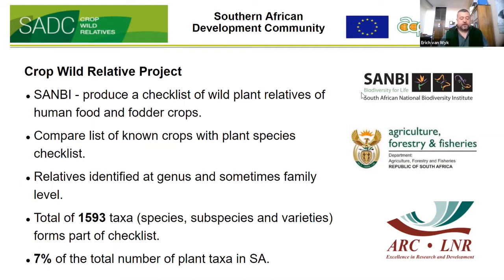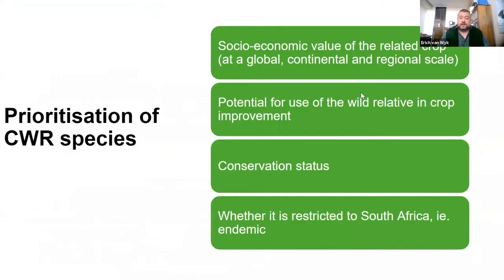This resulted in a crop wild relative checklist of 1,593 taxa. That's almost 7% of the country's flora or taxa. That's quite a lot. So the list was therefore further refined through a prioritization process which considered the following: socio-economic value of the related crop, the potential use of the wild relative in crop improvement. Obviously, you don't want to cross or breed a poisonous plant with a crop, hoping to achieve anything. The conservation status, and then whether it is restricted to South Africa, or in other words, an endemic plant.